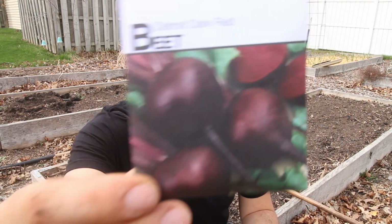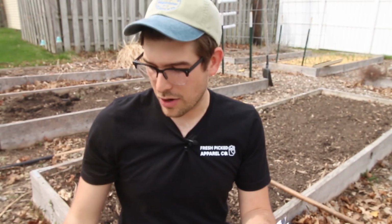Beets. Beets do great. Beets do great before your last frost. Get them in the ground, because beets can actually tolerate some warmer weather. They don't necessarily go to seed and they don't have any issues in warm weather, but what's really nice is they can handle the colder weather.